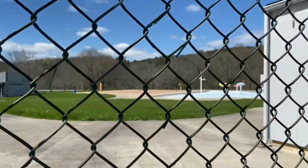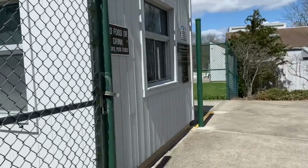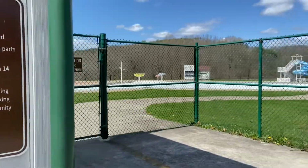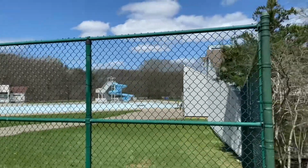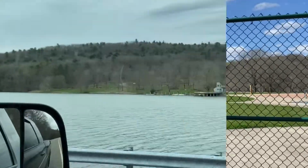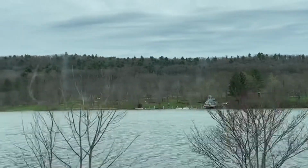This is the pool area. It's to the right of the lake. And you can see that big slide they have there. It's not open yet because it's only April. But once it is, I know a lot of people are going to be over there. A lot of kids. They're going to have fun. It's the cleanliness of it, the organization of it, and just all out beauty.